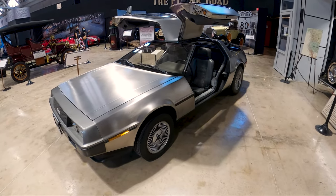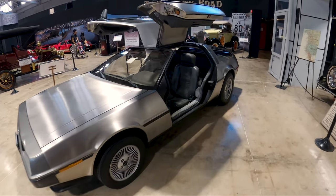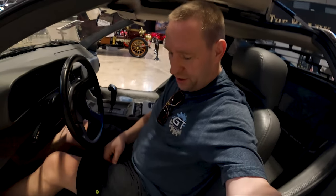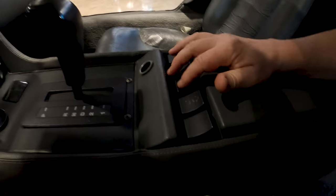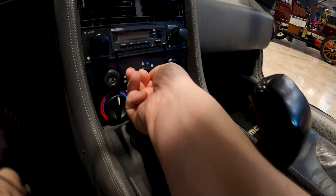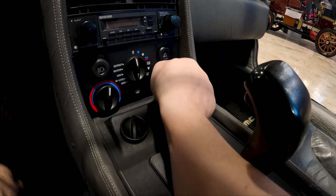Now, for all of those of you that are wondering what it's like to get into a DeLorean, well, let me show you. Just like that. It's actually quite a bit lower than what I thought, but it feels pretty good, actually. You got all these switches here, standard. There she goes. Still function.